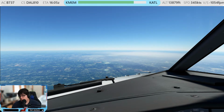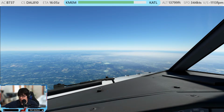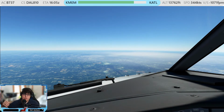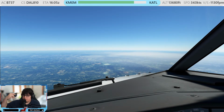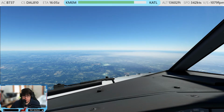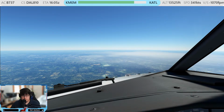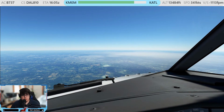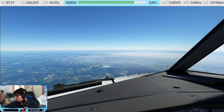Now, usually on the ground, I do not follow ATC. I kind of do my own thing because, again, Pilot2ATC with ground is very goofy. I don't know if I need to somehow recompile the routes. I believe I have to with Pilot2ATC, but I haven't got around to doing that. So I kind of just take over. Once we land, tower tells us to go around. I just kind of ignore it and just go.